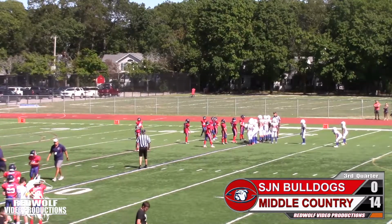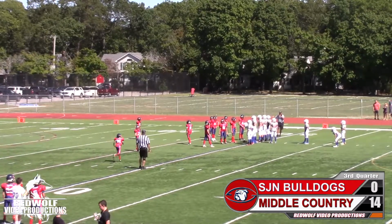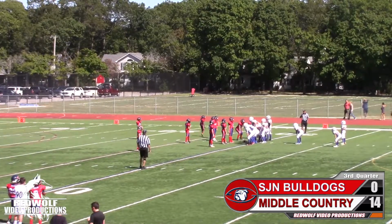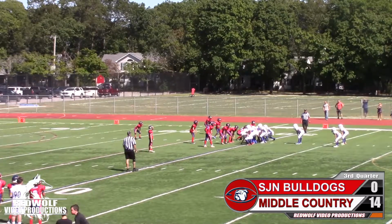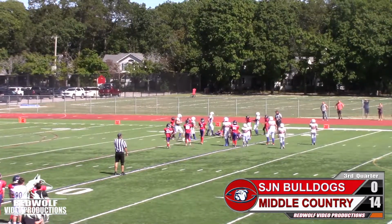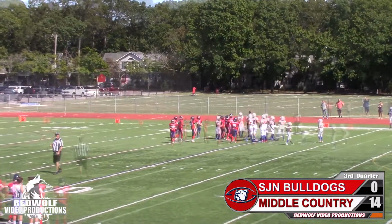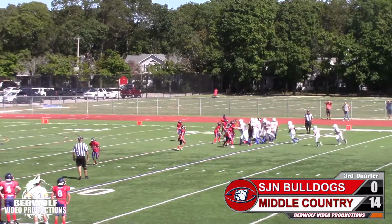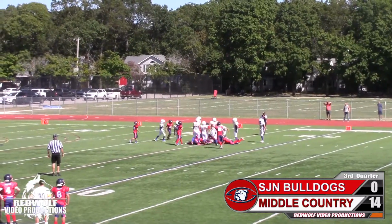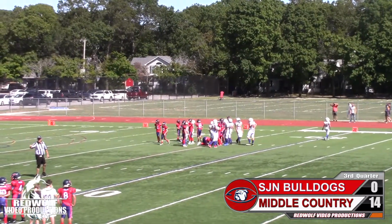First and 10 for the Generals. Ball is spotted on the 29-yard line. Minor personnel changes. Looks like number 35, Jaden Contave, just joined the field there. Ball goes up the middle. Brought down after a pickup of 2. Second and 9. Handoff goes to the backfield. Number 34 carries. Brought down by number 5. Junda Men, I think, was who made that tackle.